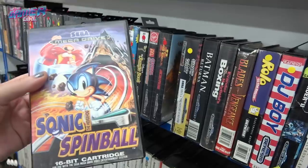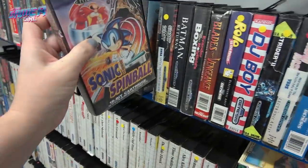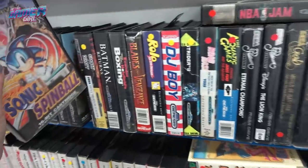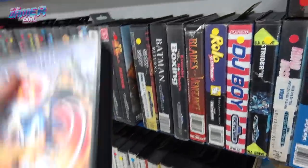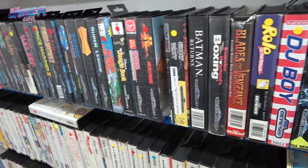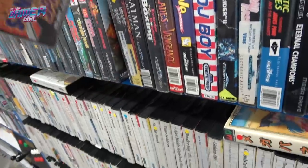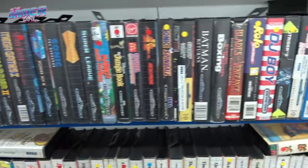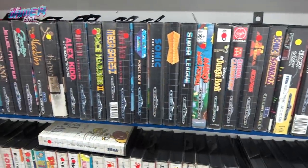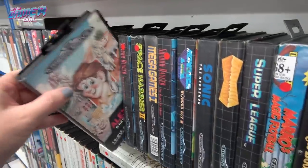I have the cartridge for this. How much is the yellow box again? 25. Oh. So tempting. Does it have its manual? No, it doesn't. Okay, I might have to let that one pass. Oh. I only have the cart for that one too.